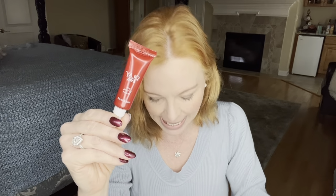So I purchased the Olay Eyes Eye Lifting Serum. This does get 5 stars from the Paula's Choice Beautypedia. And let me tell you, I wrote down some notes about what's in it. So this is an eye lifting serum. It gets 5 stars. It's skin replenishing.